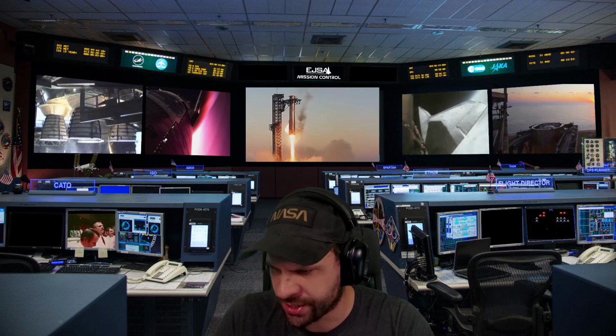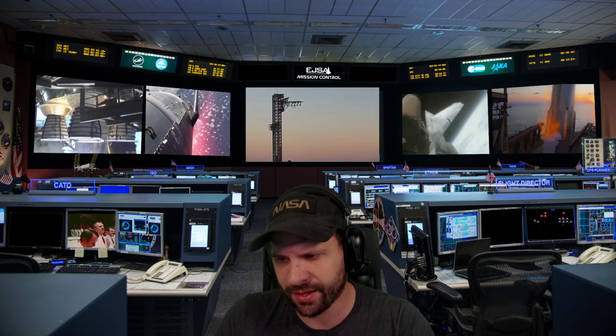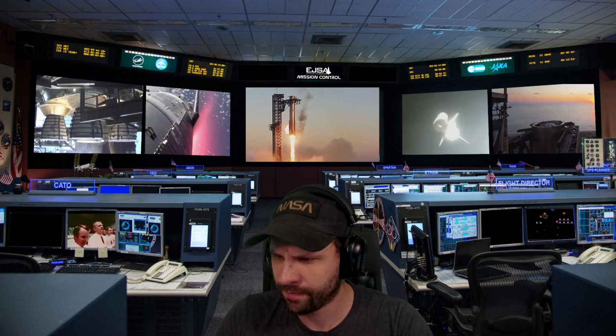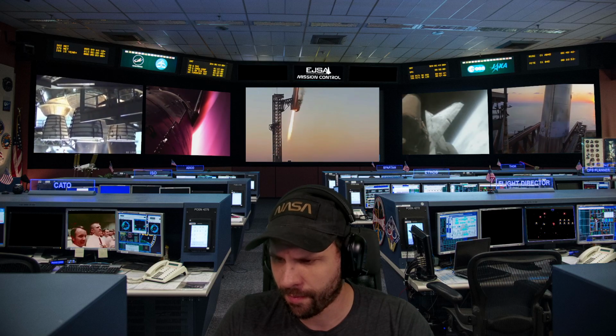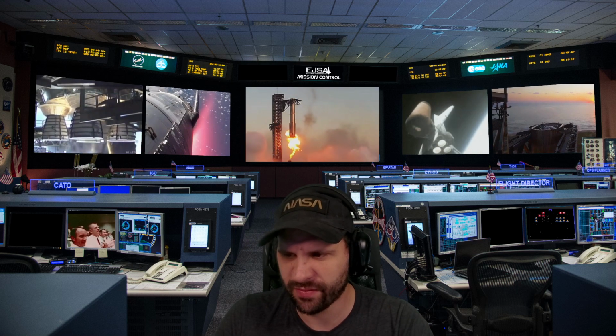Airspace closure suggests this mission is going into around a 50 to 55 degree inclined orbit. Other than that, that's all we know for today. A 55 degree inclined orbit? Interesting. 55 degrees out of the Cape on a National Reconnaissance Office mission.